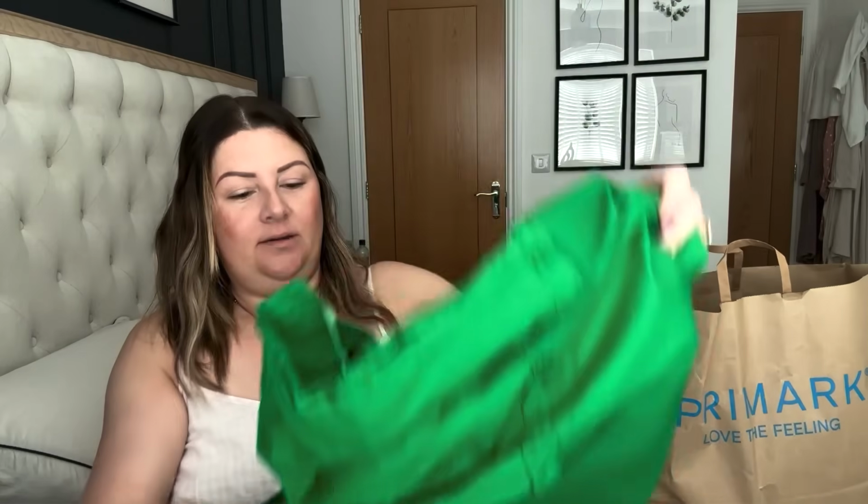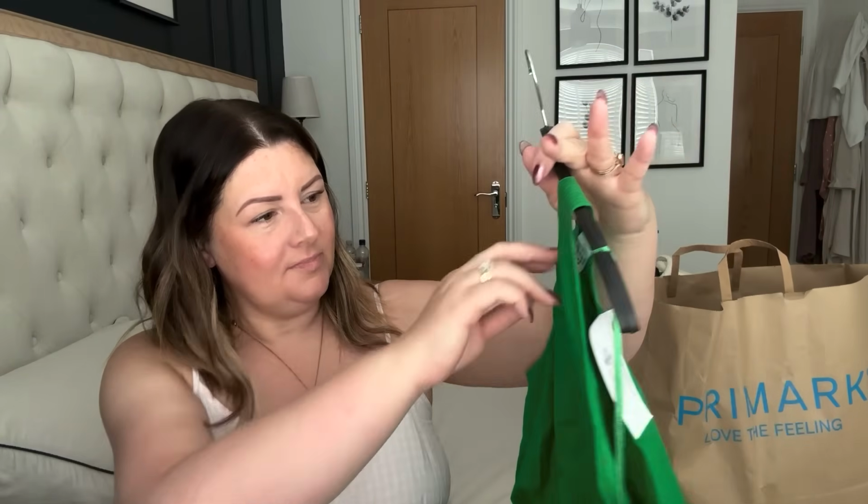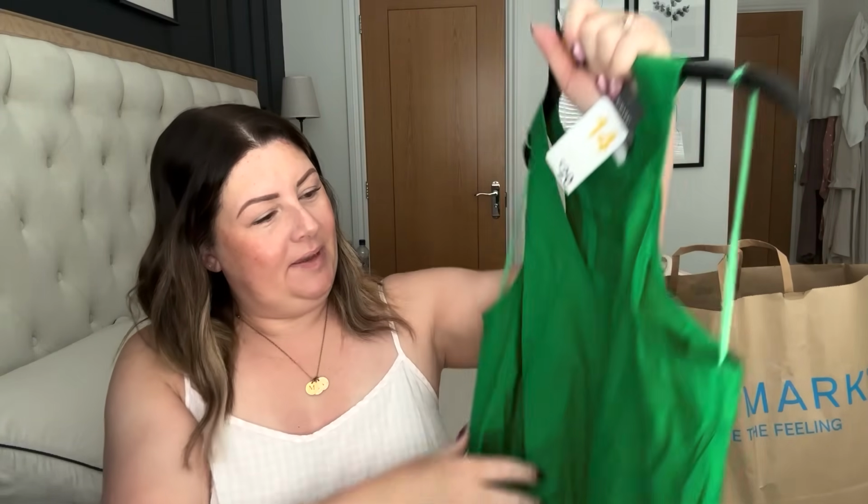Okay, next up, another dress. Now, they did also have another green dress that I wanted, but they only had size 18 and above out. I'm presuming that they'd had this delivery and people had just grabbed the smaller sizes, but I will keep an eye out for that one. I don't know necessarily that it's going to be as flattering on because it's just a floaty dress, but it is also one of those dresses you could just chuck on. So I picked this one up.